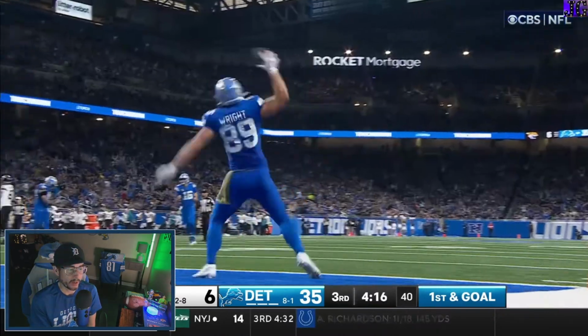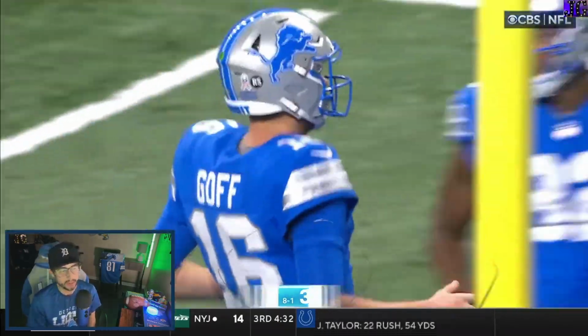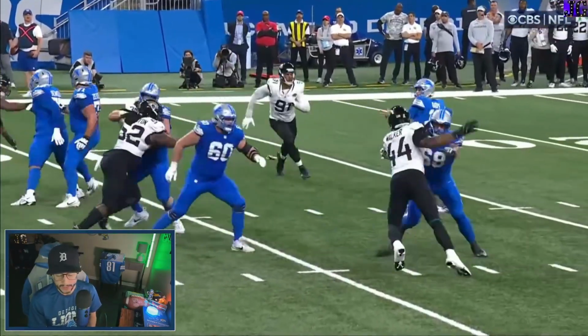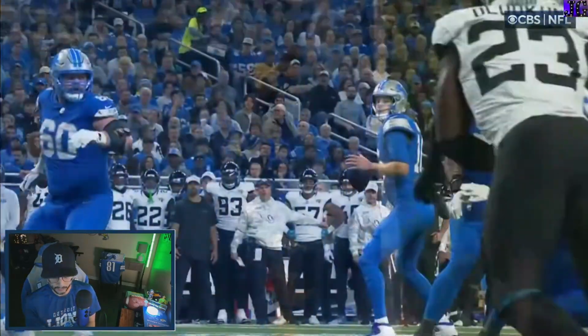There's the Zylstra touchdown. I'm sorry, the Brock Wright touchdown right there. Found himself open in the back of the end zone. So again, tight ends were good. Again, the offensive line, grade of A. I thought they were truly fantastic. No sacks. Didn't allow much to get to Goff, and Goff is really fantastic on top of that.